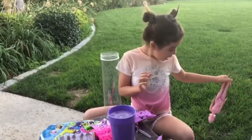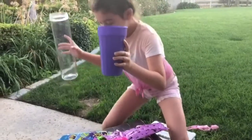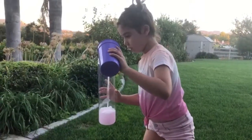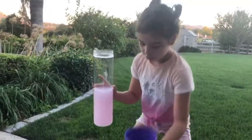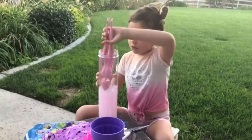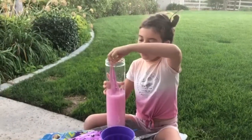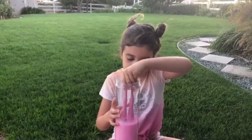All the blind bags. Just gonna lay on the grass. And then we're gonna grab this water. And we're gonna stand up over here. Pour. Give her a little twirl. Now these are my all-time favorite dolls. I love these so much. I love surprises. And I love to reveal things.